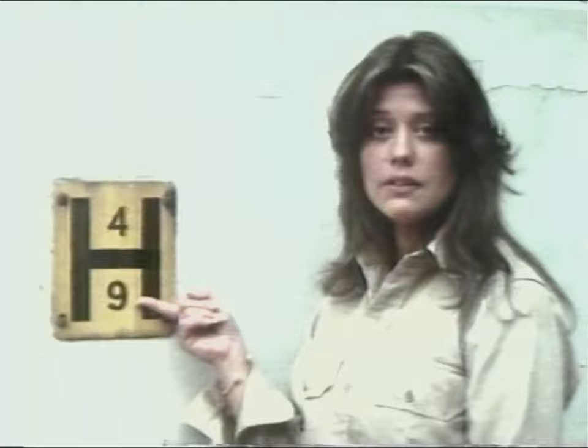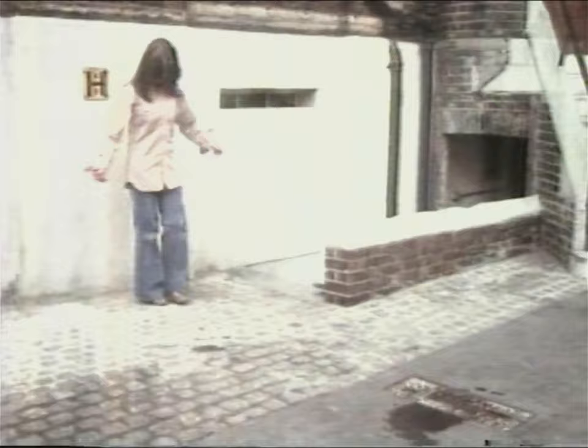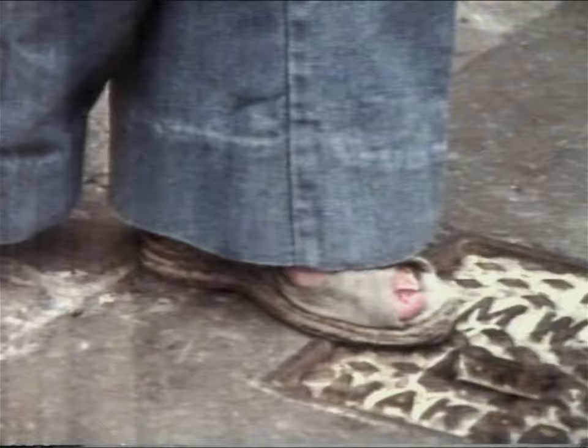This 4 means there's an underground water pipe 4 inches wide. And the 9 means that the pipe is 9 feet away. Let's try it and see. 1, 2, 3, 4, 5, 6, 7, 8, 9. Yes, this looks like it. And John here is going to open it up for us and test it. Hello, John.